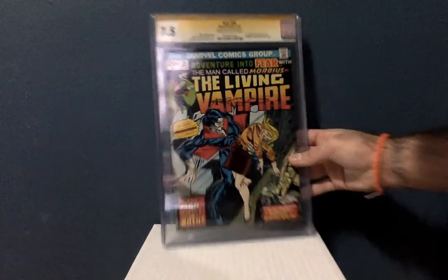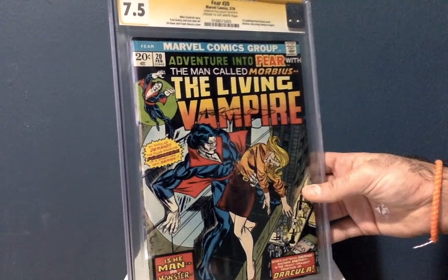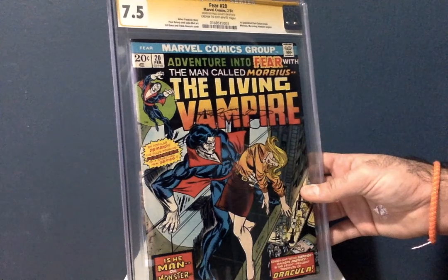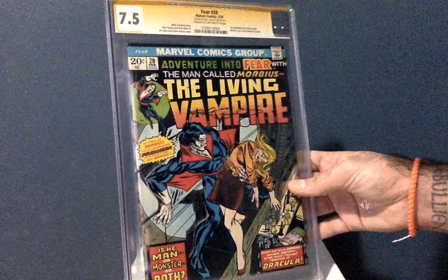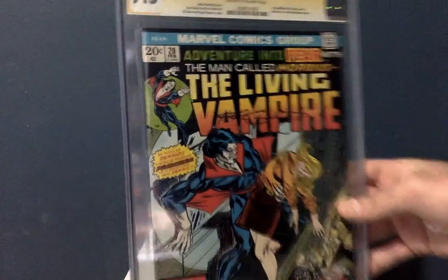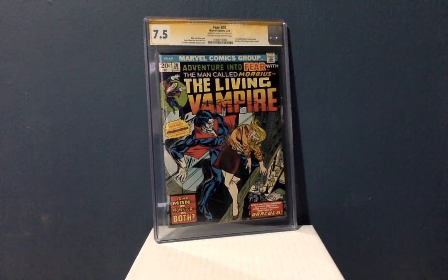And not only is it awesome, I don't want to botch his name, but the interior art was done by Paul Gulacy. This is the first published work of Paul Gulacy, and his signature is right there. I'm really happy to have this. I got this on eBay for about $22. And I was really happy to get it for $22 with Paul Gulacy's signature on it. 7.5 is still a high grade, but I'm really happy to have it.